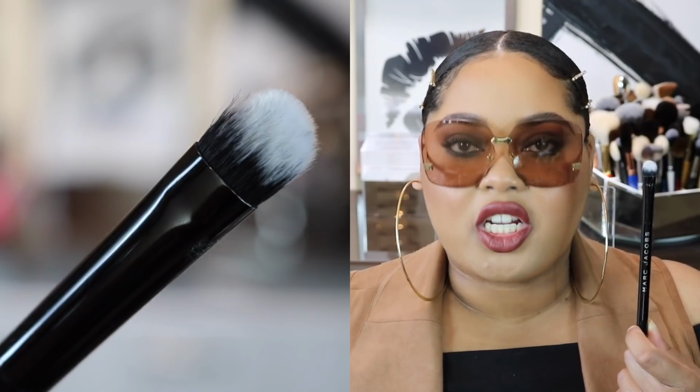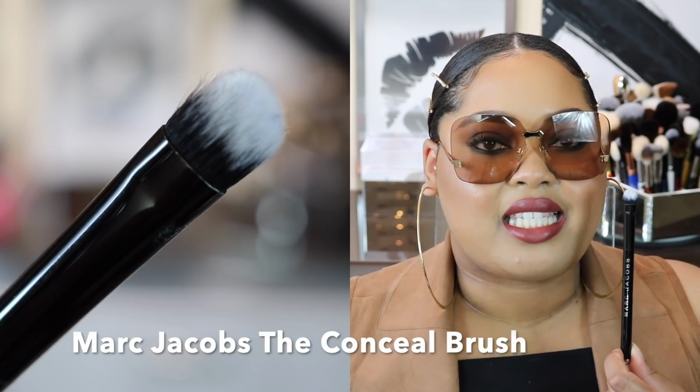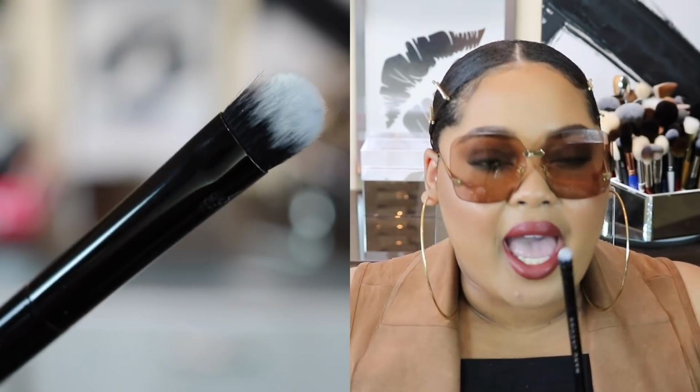This one is the Marc Jacobs The Conceal Brush, and I love this brush because it is an angled, compact brush that really allows you to move around cream type products, and I love this for applying my eyeshadow base because it acts as a finger. It actually is supposed to mimic your index finger and be able to maneuver products around just like you were using your fingers, but it's a brush so you don't have to worry about your fingers getting dirty, and that's what I love about it.